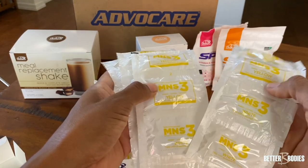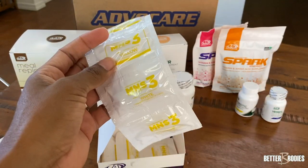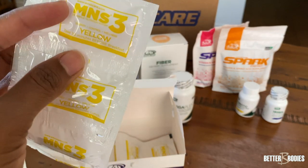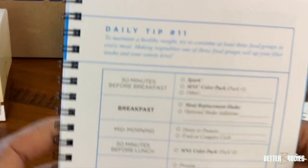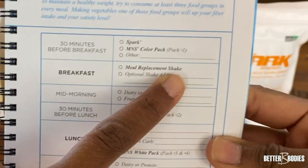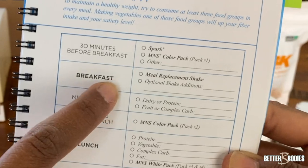Advocare makes it easy because all four of them are connected. So you literally just, boom, take one out of the box, close the box, and then you follow these guides on the actual instruction pack. All right, let's get this one out of the way and let's review what we need to incorporate still during this max phase. So at breakfast, this is gonna be different.